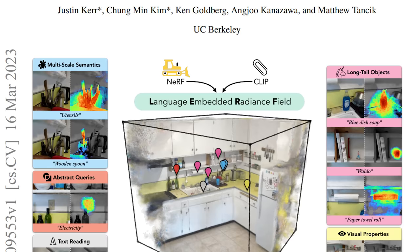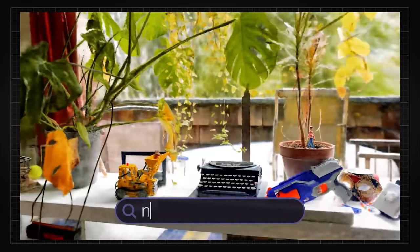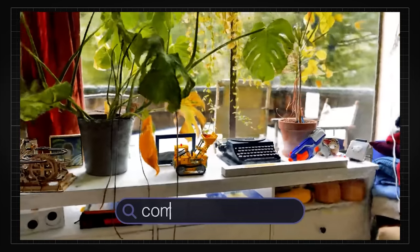LERF, short for Language Embedded Radiance Fields, allows natural language queries in NeRF's 3D space. At first glance, what they show in their demo really feels like some sort of black magic or something that would happen in a game, but how it actually works makes a lot of sense.